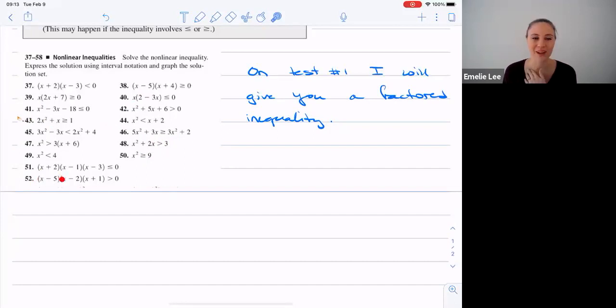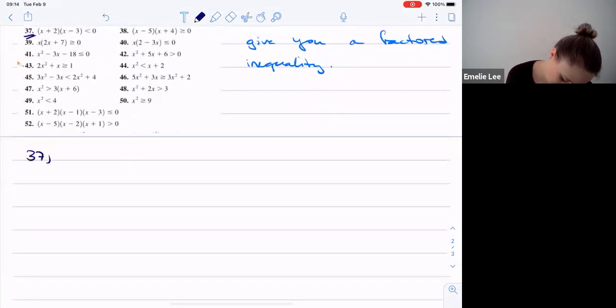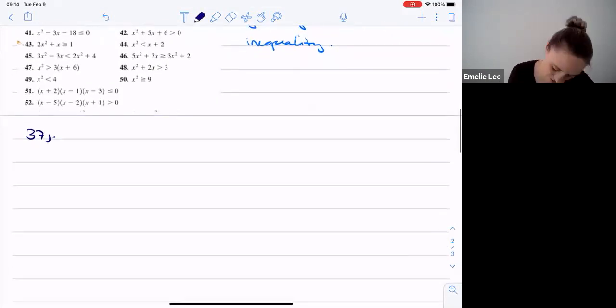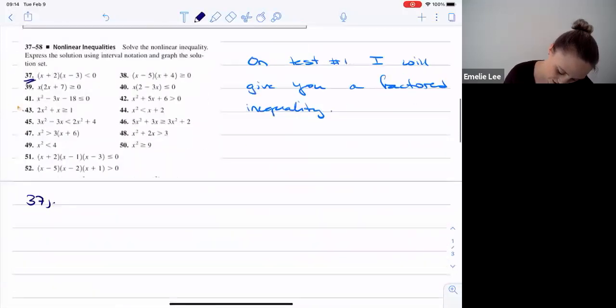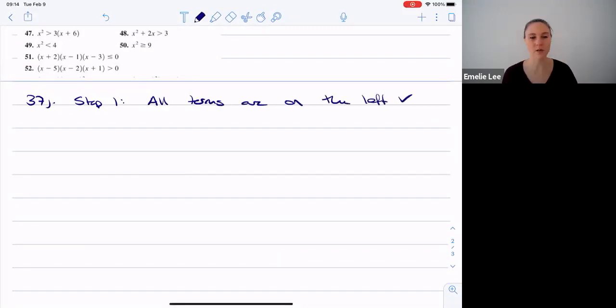Here, 51 and 52, they're no longer quadratics because we have 3 x's in each of them. But because they're factored, we can still work with those, right? So what I want to do is let's go through something like what I expect you to be able to do. So 37. If we follow those steps, the guidelines that we had, right? First thing we have to do is check to make sure that we have 0 on one side, right? So step 1, all terms are on the left, right? So they're on one side, so that's good. So we don't need to do anything there.